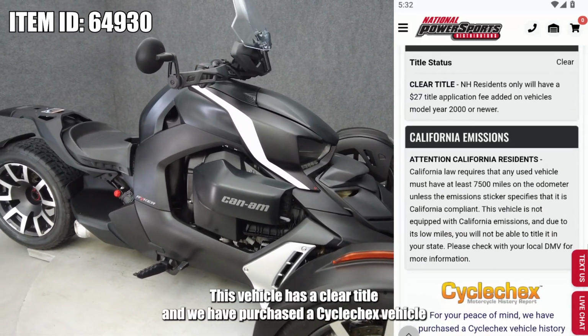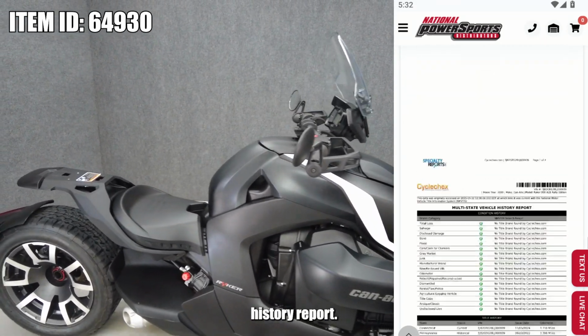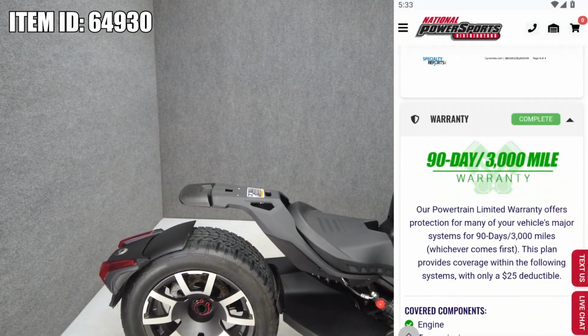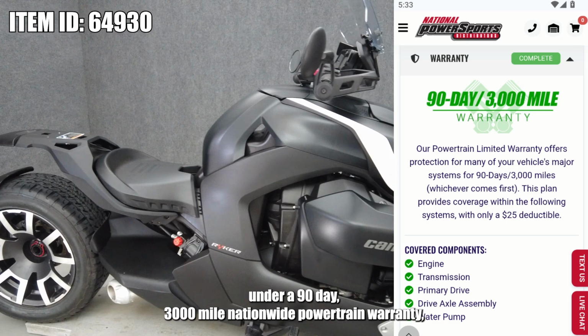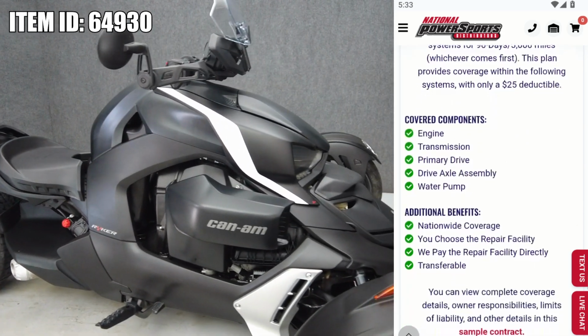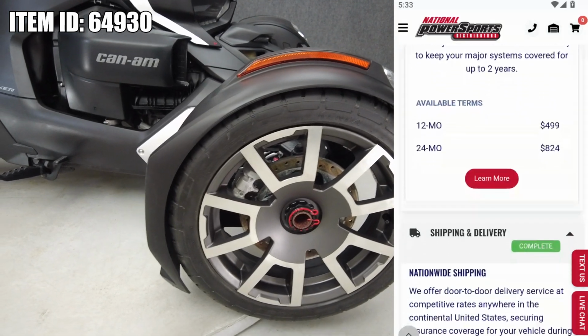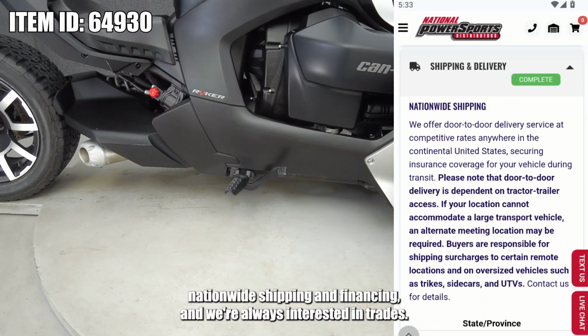This vehicle has a clear title, and we have purchased a CycleCheck vehicle history report. This vehicle comes under a 90-day, 3,000-mile nationwide powertrain warranty, and additional coverage is available. We also offer nationwide shipping and financing, and we're always interested in trades.